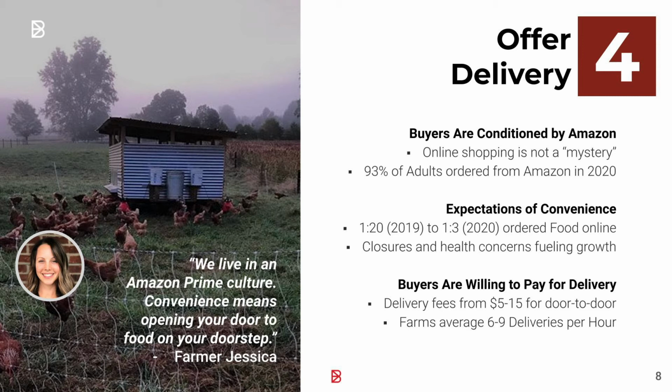So if you look at 2019, just 1 out of 20 people ordered food for home delivery. Last year in 2020, that number jumped to 1 out of 3 ordering food online. Now, clearly, all the closures and health concerns fueled by the pandemic accelerated that growth. But let me tell you something, that expectation is not going away. Once people have a taste of how easy it is to have food delivered to their home, that's what they're going to continue to expect going forward. The good news for you as a farmer, though, is that people are actually willing to pay for delivery.